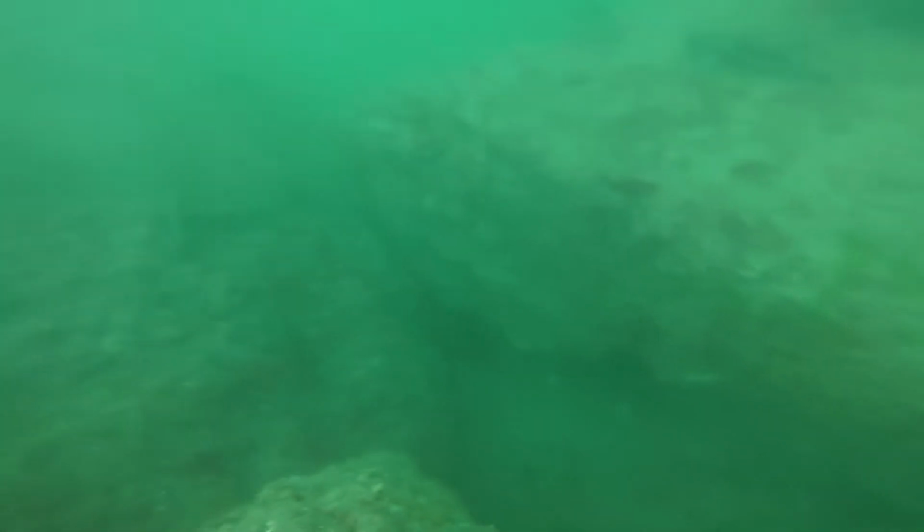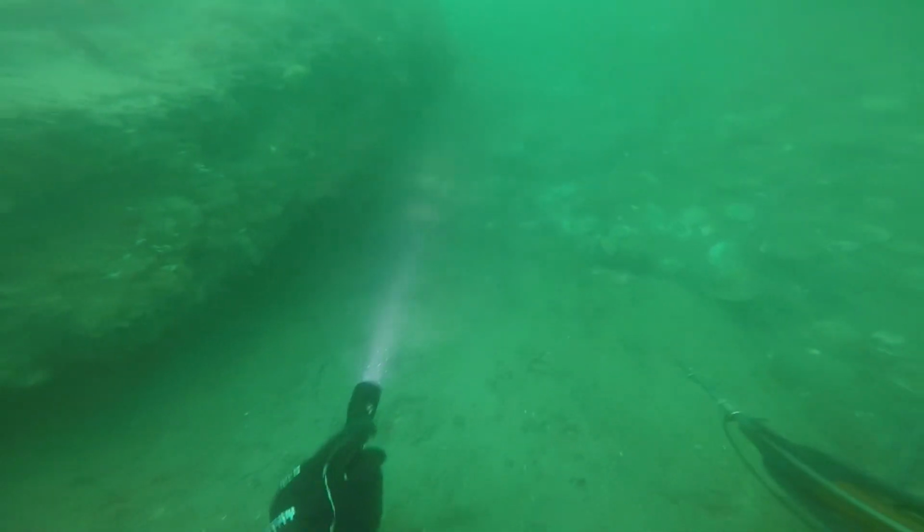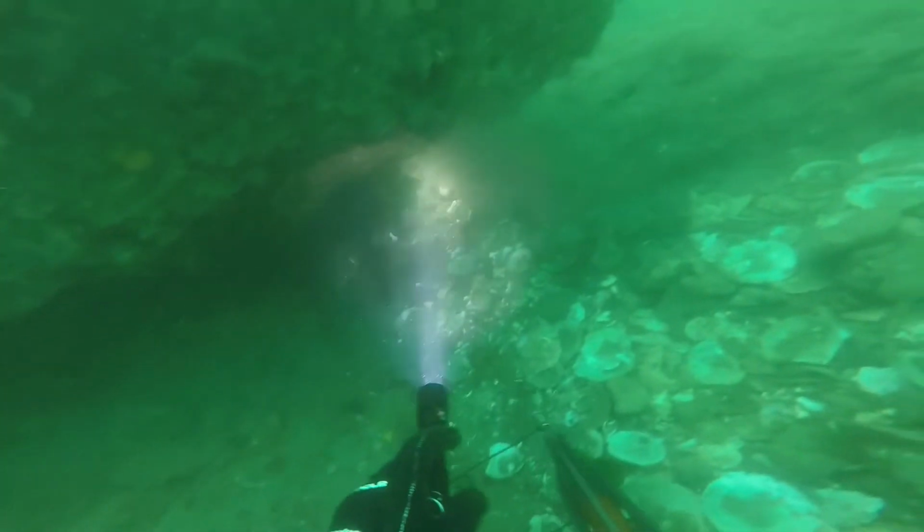Visibility is really weird today because there's a weird tide. It's less than a foot interchange between high and low. I've never dove that type of tide before. Usually I'm used to the current in this area just ripping through, but today it was pretty calm. Didn't need a lot of weight. The current wasn't moving that much. Didn't need to sink myself to the bottom.